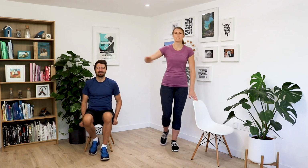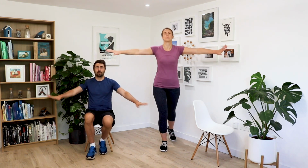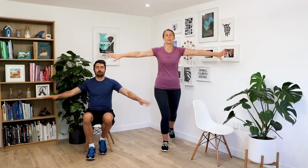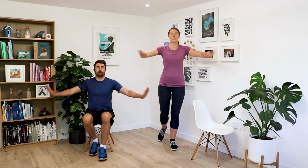If you don't feel somewhat severely breathless yet, then try a bigger, faster movement and keep that intensity up for the remaining 20 seconds. Keep going, we've got 10 seconds and then we'll be over halfway in this round.